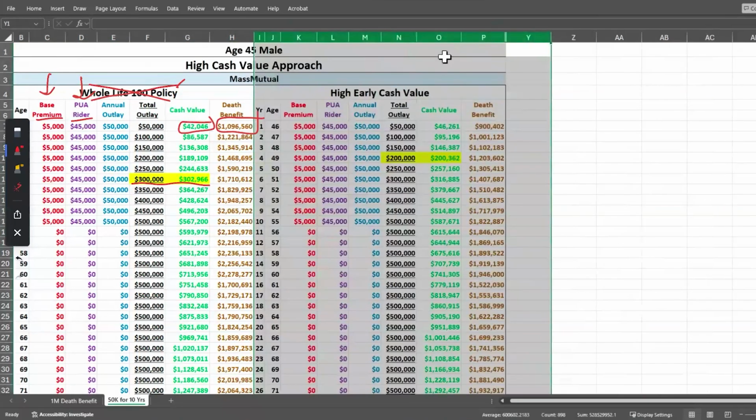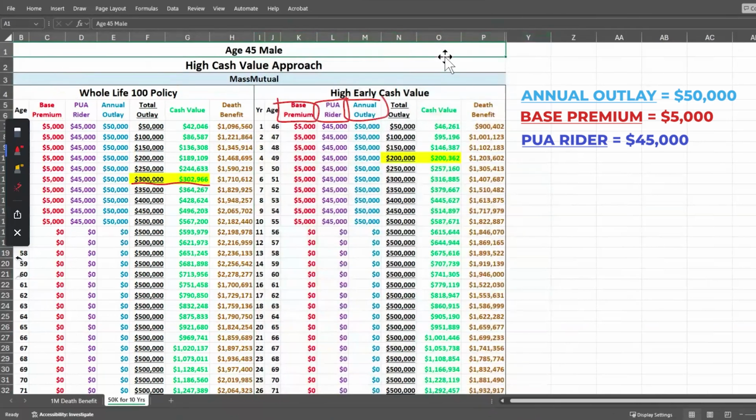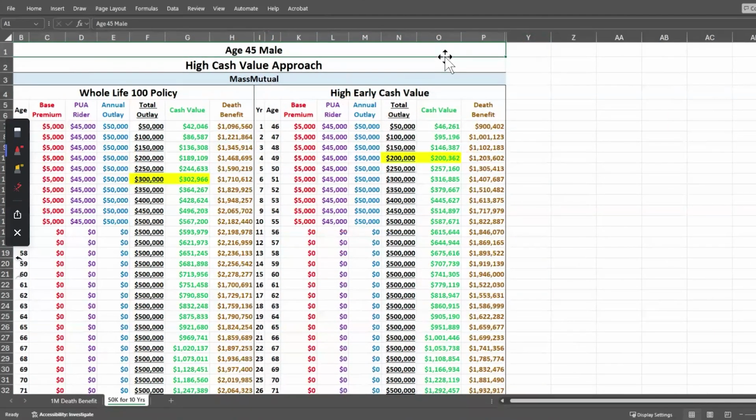If we compare it with the high early cash value policy, same design, same minimum premium of 5, same PUA rider, same net out of pocket, 50K per year, 500K over 10 years. By the fourth year, you have paid in a total of 200,000 and you have 200,000. That's your break-even point. After that, you just let it cook. Which one has the most money from start to finish? More up front, 46 compared to 42. At the bottom of this chart, at age 71, whole life 100, 1247, high early cash value, 1292.